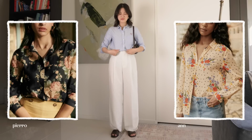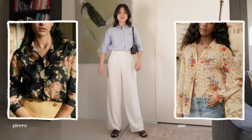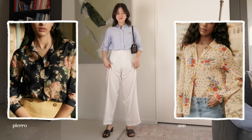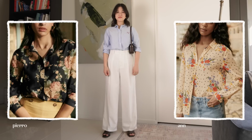Whereas the Piero and the Anne shirts have a very small collar. They're a little bit fitted, so I always size up for these. They're a little bit shorter, and in general, just a bit more classic and feminine. Depending on your personal style, there's definitely one that is more suited than the other.